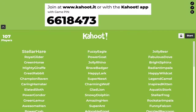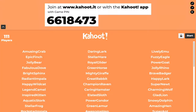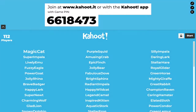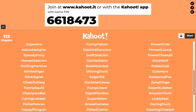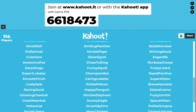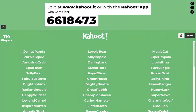Shout out to Silly Puffin. I love these names. Aren't they the best? Brave Badger, welcome. Champion Raven, glad you're here with us. Elated Sloth. Power Condor. Snowy Dolphin. And now that's an interesting combination. Super Newt. Welcome, Super Newt. Glad you're playing trivia with us. Let's see. Well, who else is in the game? Kind Wolf. Eager Elk. Brave Hamster, welcome. Fuzzy Urchin. Arctic Sphinx. This is awesome. We're like at our 115 or so players. Cool. It's gonna be a good game.